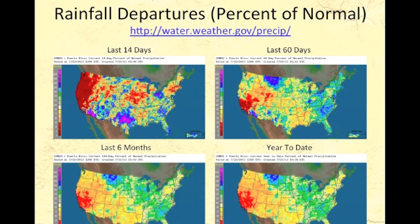The rainfall departures show the recent rainfall across parts of the southern plains in the last 14 days image. As we go on out to the last 60 days and then the last 6 months, the heavy springtime rainfall across central Oklahoma is showing up on the map, whereas the overall lack of long-term precipitation is still apparent across Texas, New Mexico, and then as we go further westward.